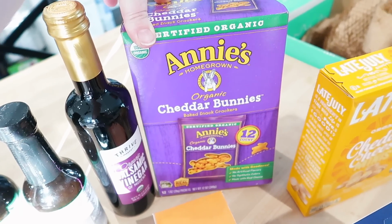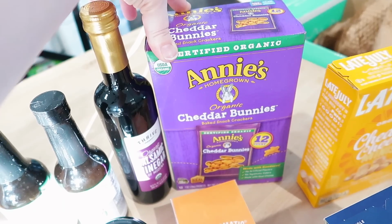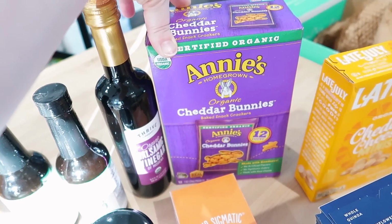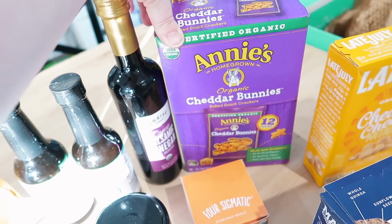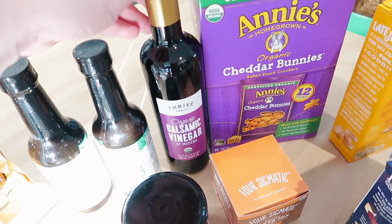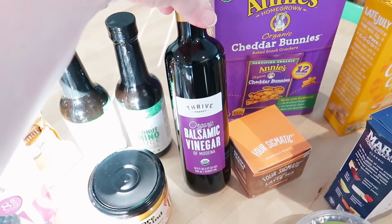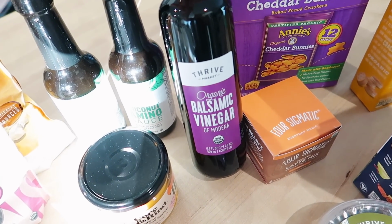One thing also about their site is that you can filter by either diet or value. So if you're looking specifically for peanut-free snacks for your kids to take to school, you can filter by that on their site, which makes it super easy to find stuff that fits that particular diet. You can also filter for vegan, paleo, keto, etc., which is really awesome. And then lastly, I got some balsamic vinegar.